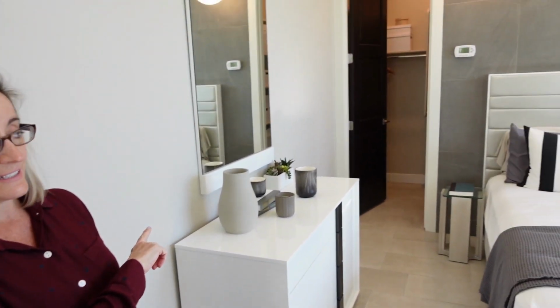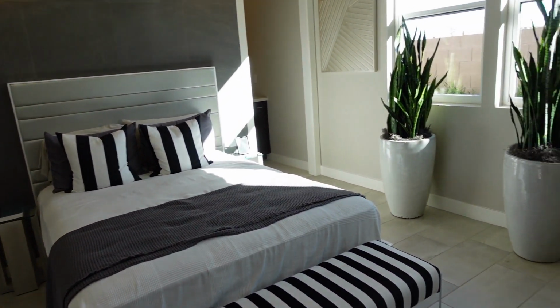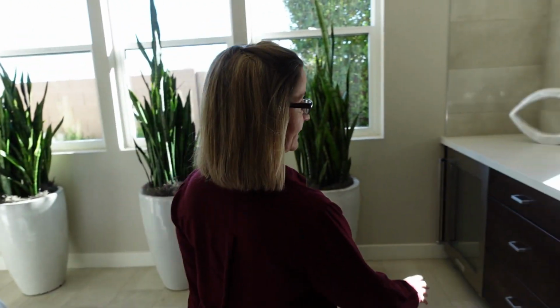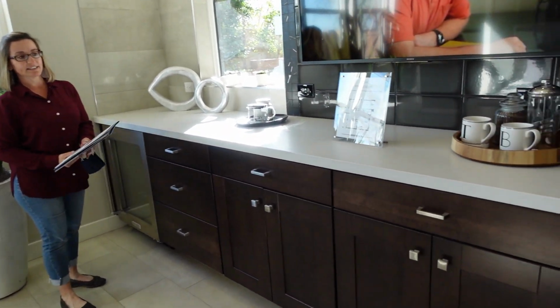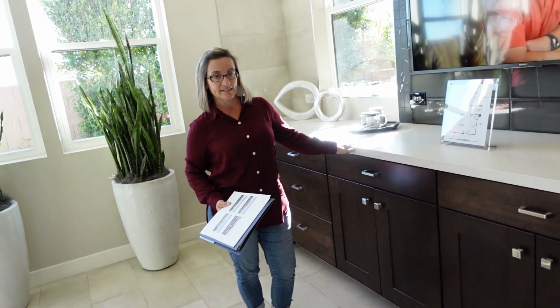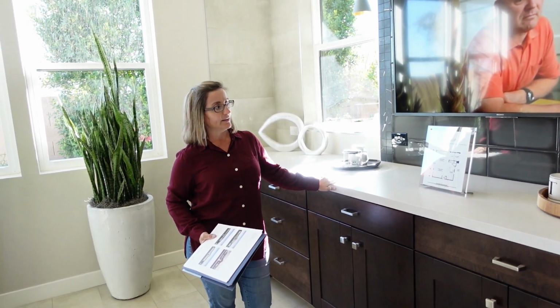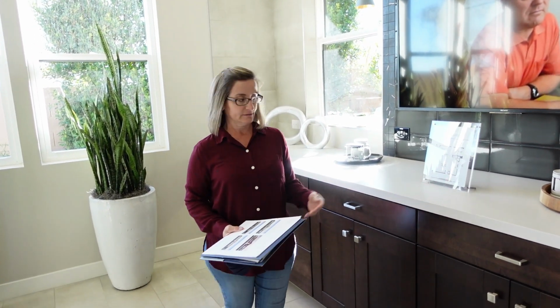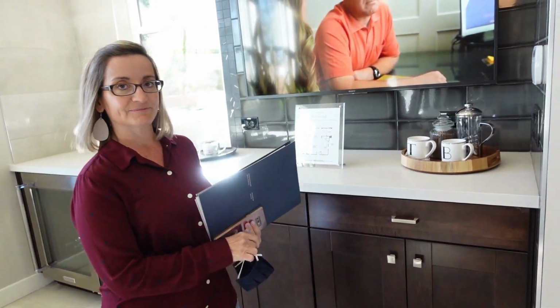Nice walk-in closet, of course their own bathroom, and then this really nice kind of kitchenette area. You could easily do a cooking plate, a hot plate, microwave in here for your guests. That way they have their own coffee bar, coffee maker also. So, very nice.